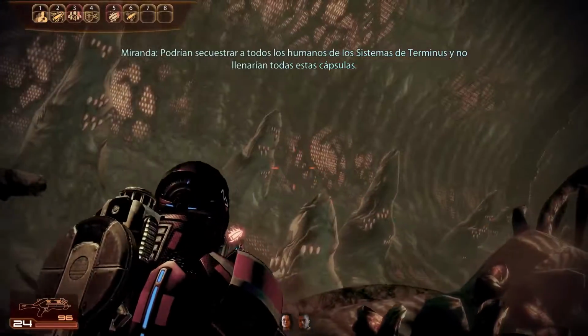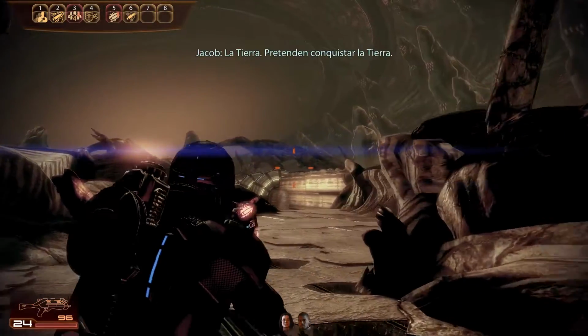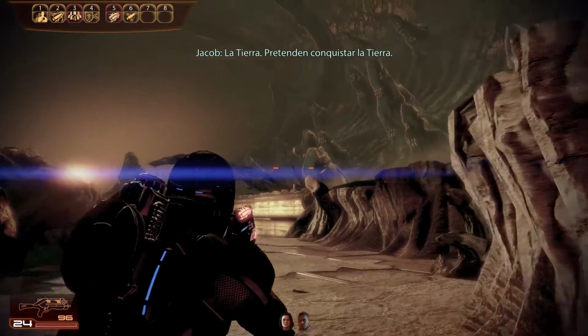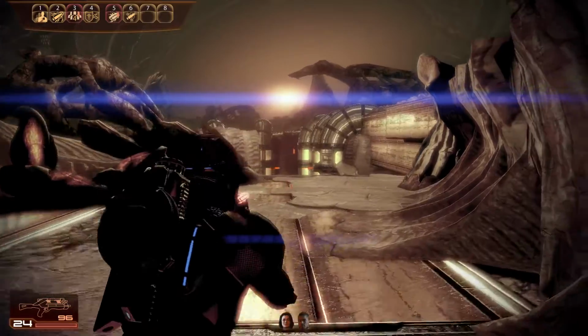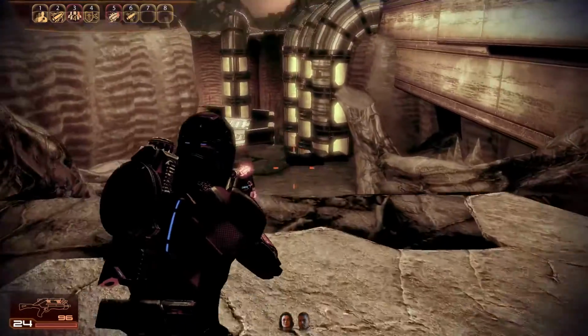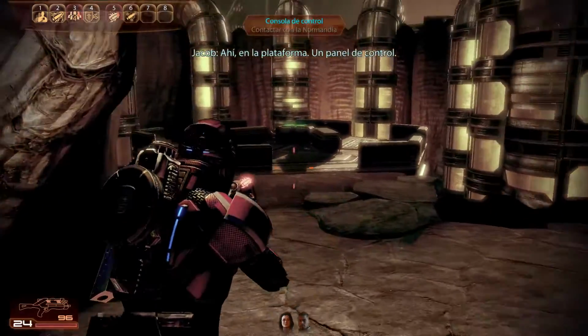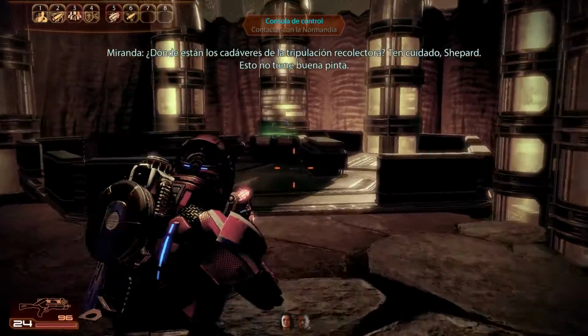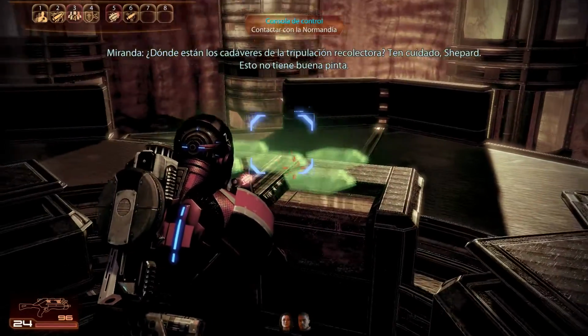Every human in the Terminus systems and not have enough to fill these pods. Earth. They have to be after Earth. Not if we stop them. There. On the platform. Control panel. Where are the bodies of the Collector crew? Careful, Shepard. Something doesn't feel right about this.